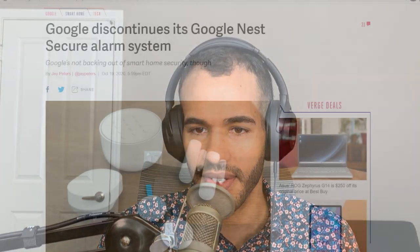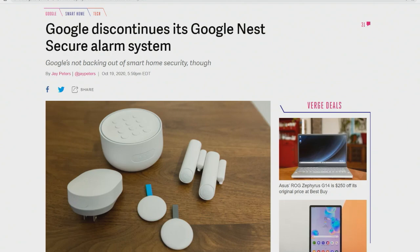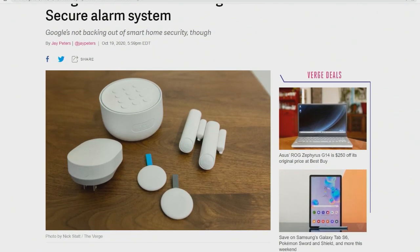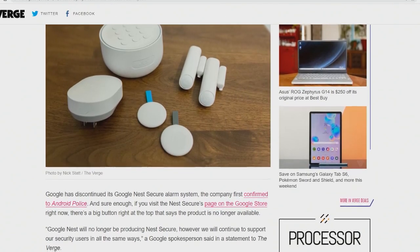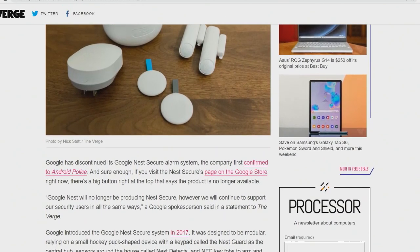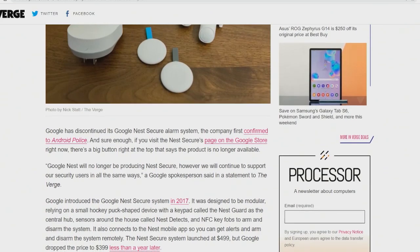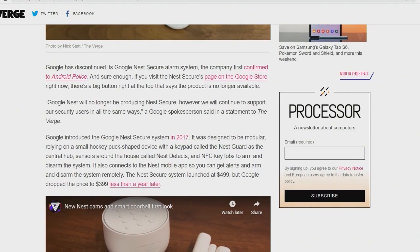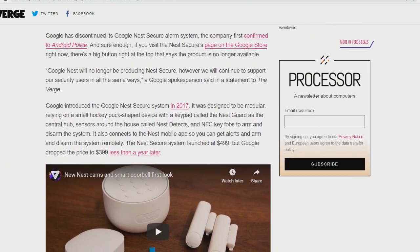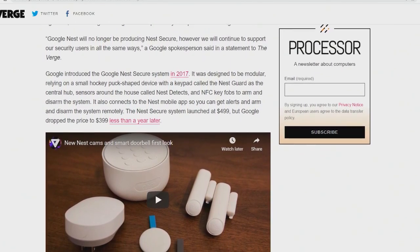So this is interesting. Google has announced that it's discontinuing its Google Nest Secure alarm system. You may remember this as, I think, a pretty lauded alarm system that provided some little pucks that you could use to enter your home and sort of bypass the alarm, door and window sensors, and motion controls as well, or motion detection.